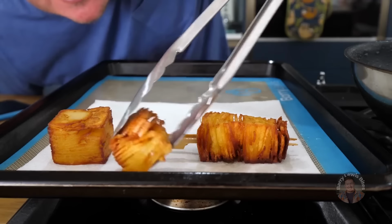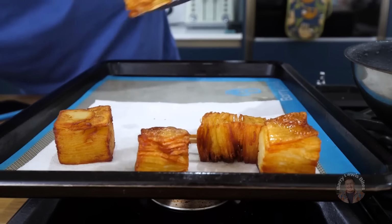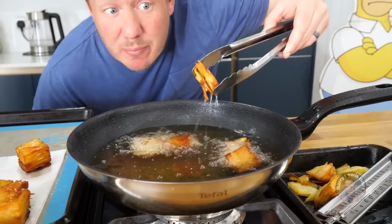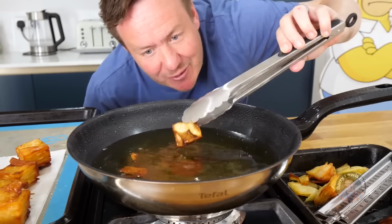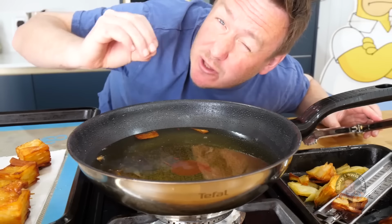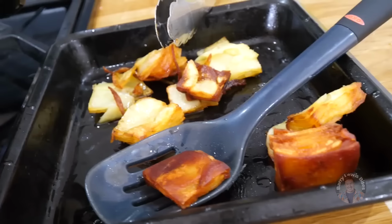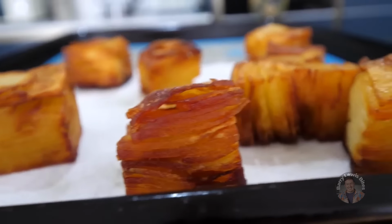Now, the bad news is, because I put so many in, the temperature dropped dramatically, which has still resulted in some working like this, but also some that have fallen apart like that go into my kind of like off-cut bin. The longer they're in there, the more chance they've got to separate. So keep the oil nice and hot and only put in a few at a time, otherwise you'll lower the temperature too much and it will pretty much treble, like that, treble the frying time. Not good. All completely edible still, but they just don't look as cool as these.